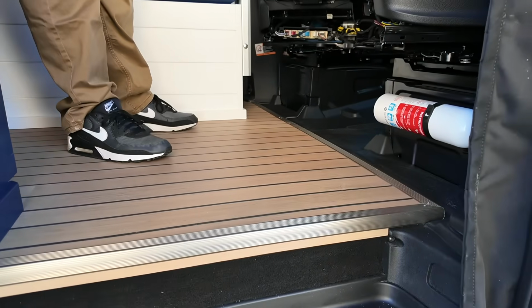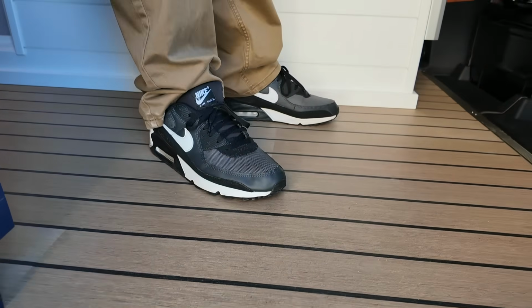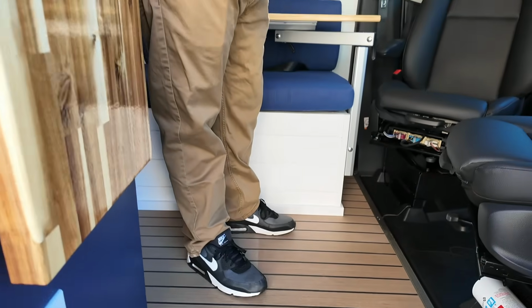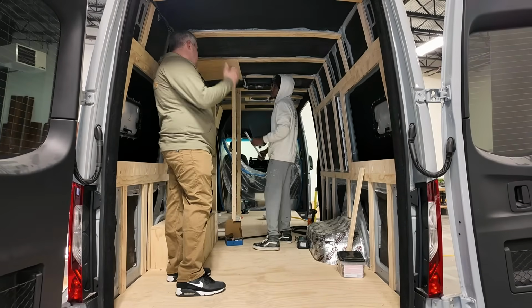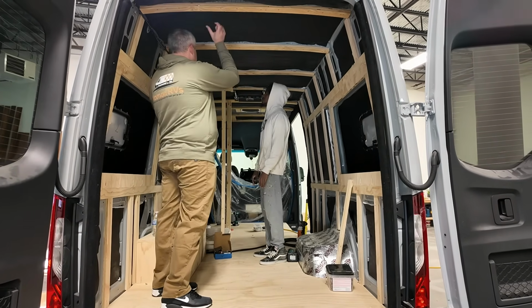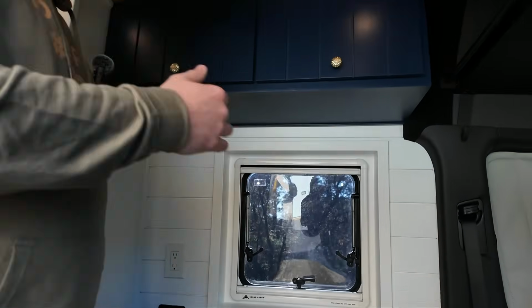So this is aesthetic teak. There's other options for this too. We always do 1/2 inch polyiso, 3/4 inch subfloor, and then our waterproof flooring on top of that. On the topic of insulation, it's insulated in the walls and the ceiling. There's double layer in the walls, single in the ceiling. Great R value out of that. And then we're going to work our way around.